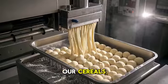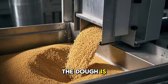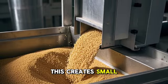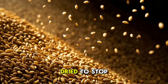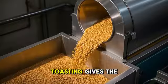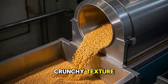For many of our cereals, we use a process called extrusion. During extrusion, the dough is forced through a die with small holes in it. This creates small, uniform pieces of cereal. As the pieces of cereal come out of the extruder, they are quickly dried to stop the cooking process and get ready to be toasted. Toasting gives the cereal its signature golden color and crunchy texture.